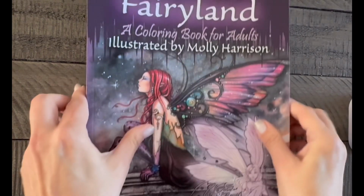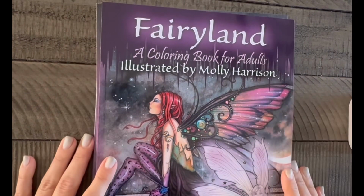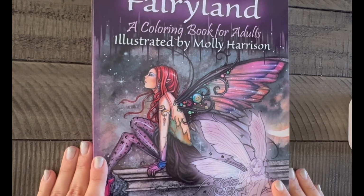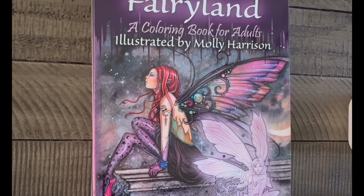All right, the next set of books. I've got a couple of books left, but let's just do these. I have 4 books, all by Molly Harrison. The reason I wanted these books was because, again, the same colorist who's doing the seasons colors a lot in Molly Harrison books, and I'm like 1000% inspired by how she colors. So I'm going to follow some of those videos and color in Molly Harrison books.